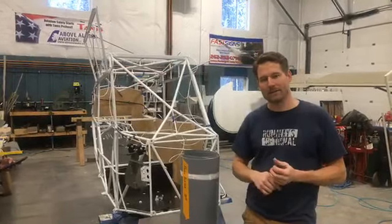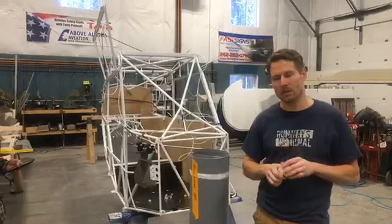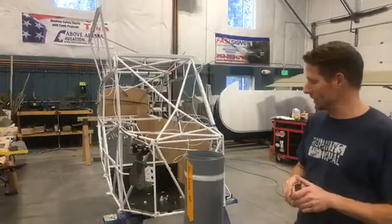Hello Facebook fans, Drew here with Above Alaska Aviation, giving you a rundown on our current status of the Alaska Airmen's Association raffle plane that will be raffled off here in May. I want to give you a rundown of some cool details that we're working on.